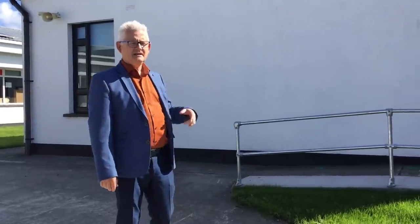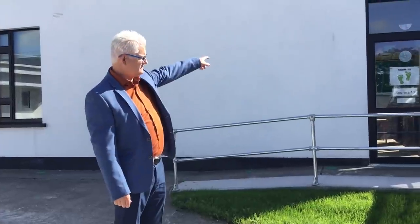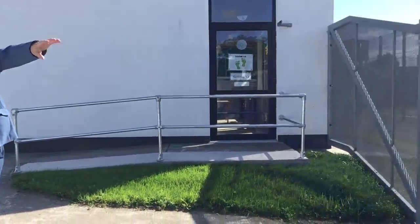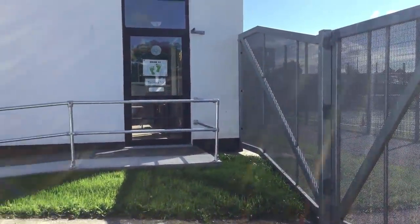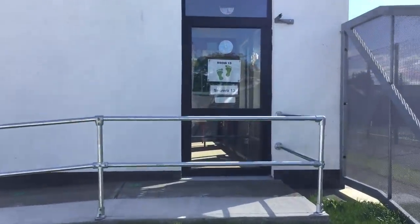Okay, welcome back. And now we come to room 13. And the boys and girls from room 13 will have come in from where I stopped the video the last time, just around the back by the all-weather pitch. And they'll come in these gates here, which will be open in the mornings. And then they will line up just outside room 13, and it goes back this way. You can see the green footprints.